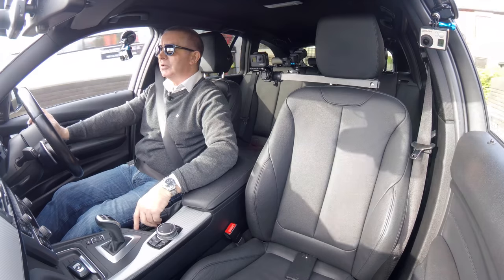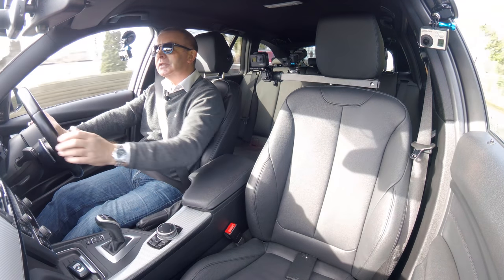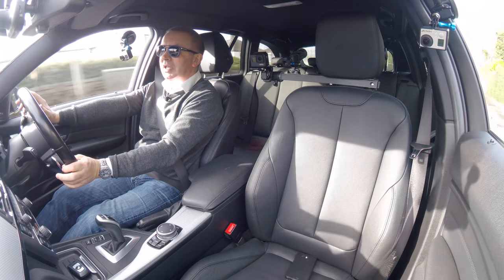Proper handbrake though, I always like to see that. Not a big fan of electric handbrakes.